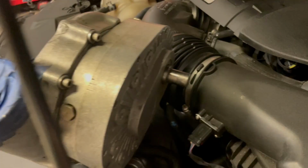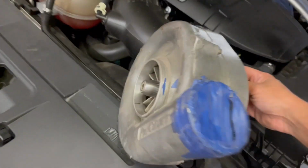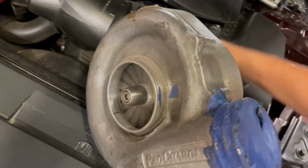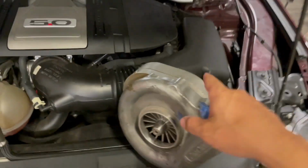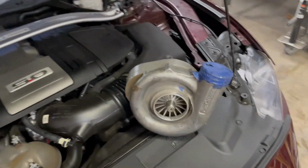Actually, I've seen a ton of confusion about ProChargers online. It's pretty much a belt-driven turbo. So you've got this shaft back here, a pulley goes on this, and when you turn that, it spins it. So, belt-driven turbo, there's a lot of benefits to that. One, you don't need to modify your exhaust.